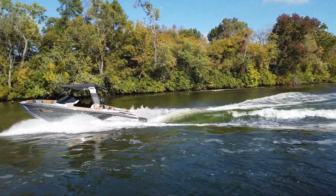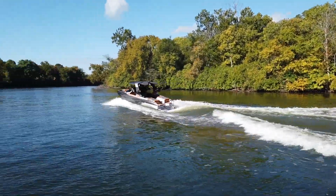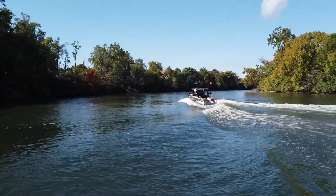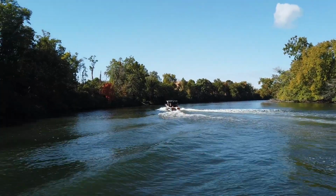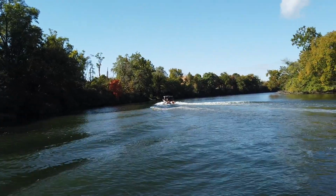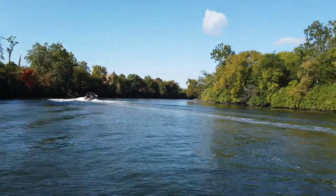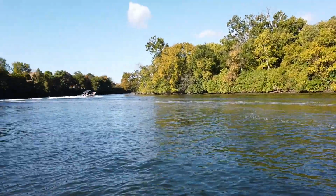There we go. Nice long wave on the Paragon. It's a little shallow where we're at right now, so it's not quite gonna stand up how it's supposed to. And then he'll go ahead and spin it and swing it back over. Hopefully I don't go into the shore. If I do, better back up real quick.